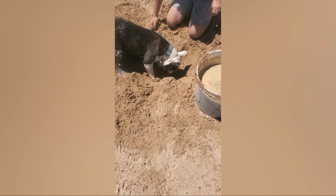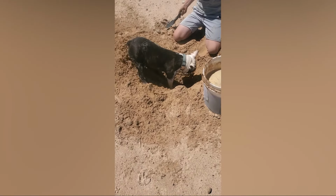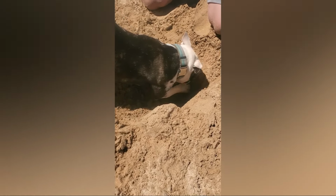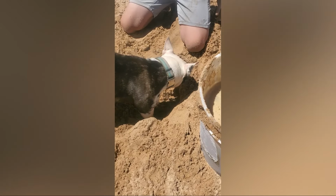Well, don't dig it down into the clay, because this is sand for the driveway. What are you looking for, Daddy? What are you looking for?